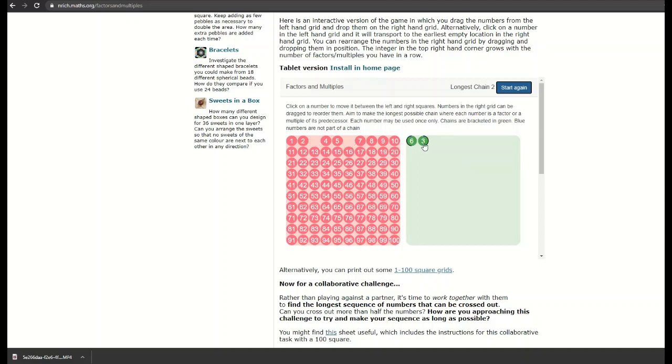Now I know that I've done it right, because I've now got two green numbers here that are linked together with these little arcs around them, to say that they are in a chain. It says up here now that my longest chain is 2 numbers long. I could then try and find a factor of 3. The only thing I would have left, 1 times 3 makes 3. So I could just click on the number 1.